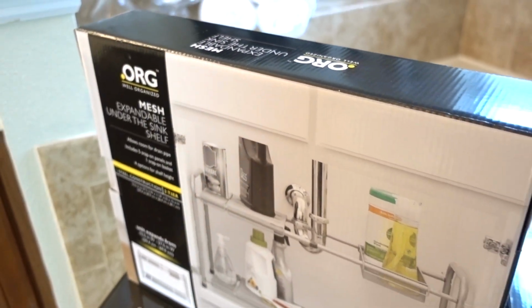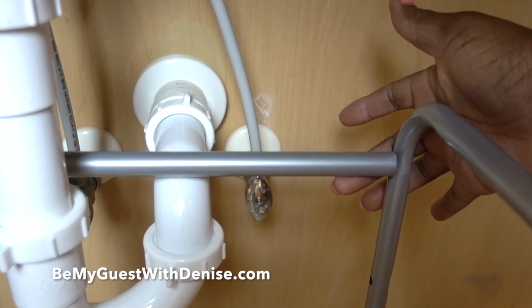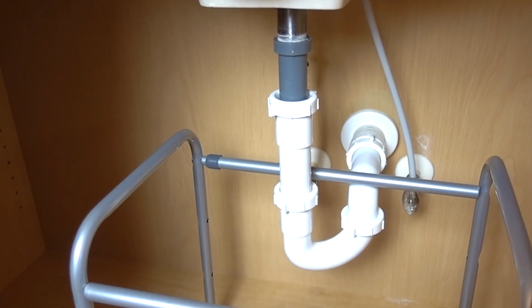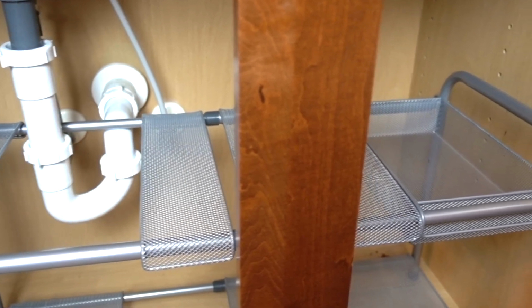The ORG Mesh Expandable Under the Sink Shelf is key to having success with your kitchen or your bathroom sink being organized. Assemble the entire unit except the top bar, because that needs to go behind or in between the pipes. This unit not only provides room for your drain pipes, it also provides shelving.